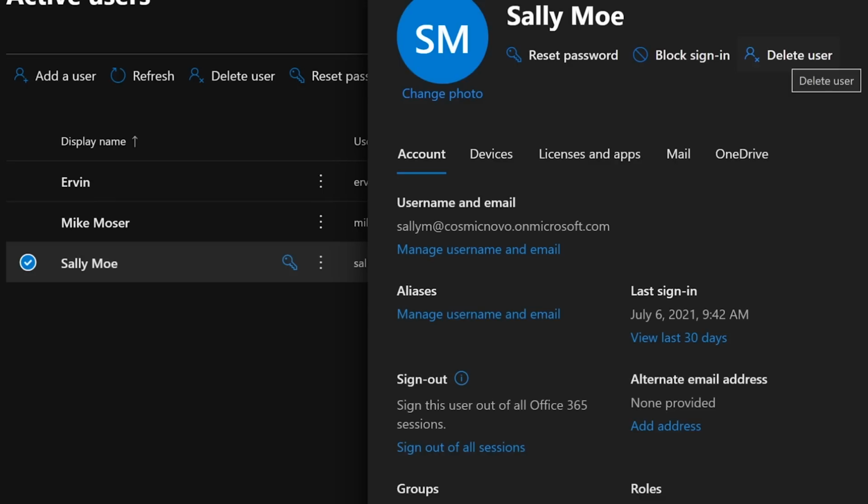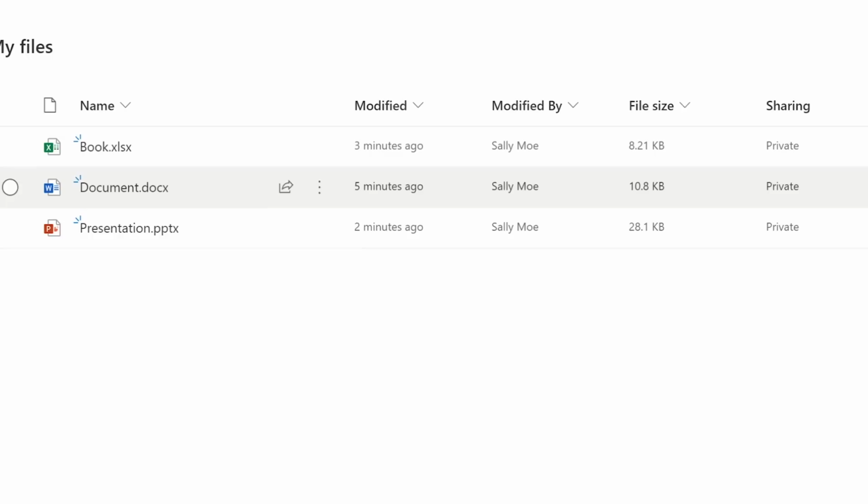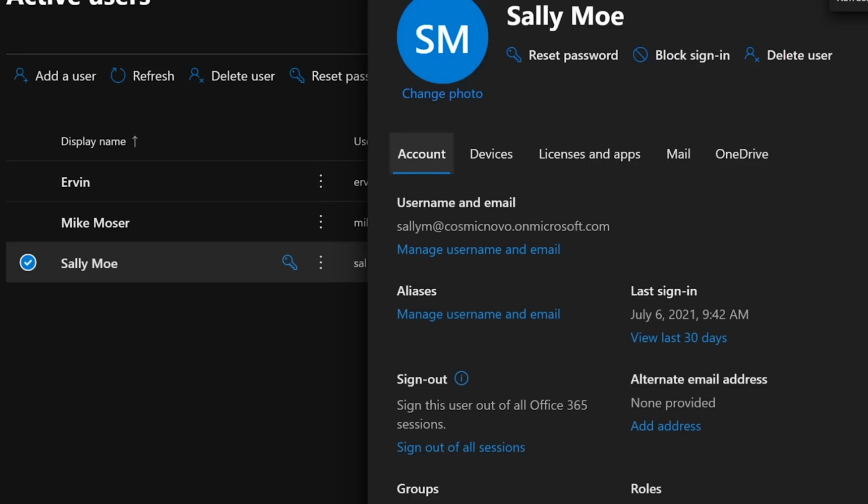But keep in mind, if you delete her too, we can also recover data that's been deleted up to 30 days. So whatever she saved in here, all the documents that she saved in here, they're recoverable even after you delete the user for the next 30 days. They're available there. Okay.